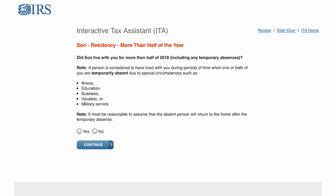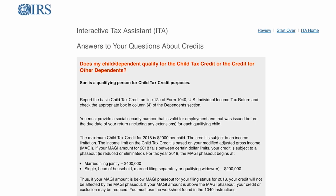And this is what I was referring to as a temporary absence. So if they had an illness or if they're in the hospital or something like that, education, away at school, business, vacation, military service, then let's click on yes, click continue. And there you have it. There's your answer. It says son is a qualifying person for child tax credit purposes. So this calculator or this walkthrough verified whether or not your son or daughter or whoever your dependent is qualifies for that child tax credit.